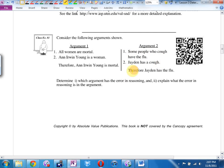Which one of those arguments has an error in the reasoning? Which one of those is a fallacious proof, has a fallacy? Yeah, Taylor. Why? So some does not imply all. Argument two. Some is not the same as, that's my abbreviation for is not the same as, is not equal to all. Can you cough and not have the flu? Yes, based on those statements. Thank you for coughing. Well timed.